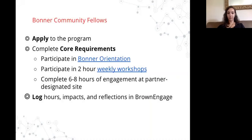So, Bonner Community Fellows responsibilities. They also apply to the Bonner program, and then they need to participate in a Bonner orientation. We're actually finalizing preseason, which is a Bonner orientation, as we speak. It's looking like it's going to take place on September 7th and 8th, so on Labor Day and on Election Day.